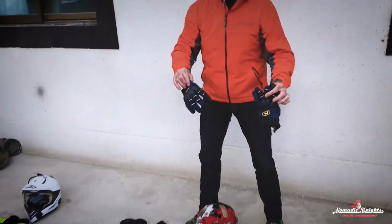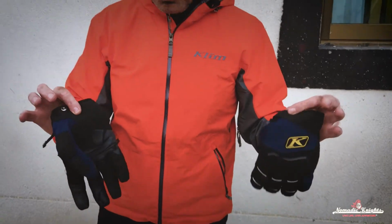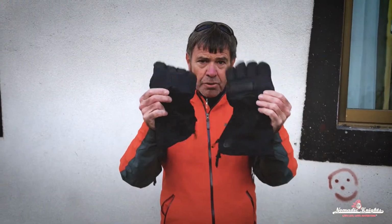I use these Klim gloves. I use these all the time, and I've had these for maybe around 2 years, really good gloves. And I just slip these over the top. Absolutely perfect for cold riding.